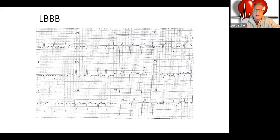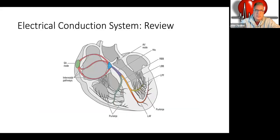Left bundle branch block is another thing that sometimes gives us problems, because you say, well, these big ST things here, is that a bundle or is that ST elevation? So again, that can be a mimic for ST elevation. We're not doing this specifically, but in this case, we're going to talk about bundles. So let's look at the electrical conduction system.